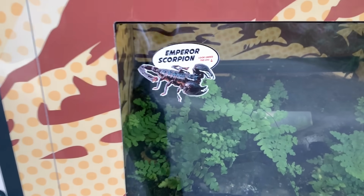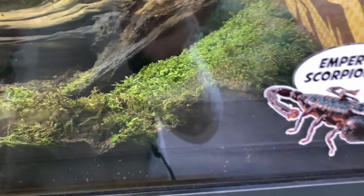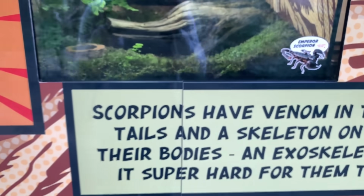Next up, we have got the emperor scorpion. Sorry for the footage because it's through glass, so we can't really see it with all the reflections. Got emperor scorpions around. I like the enclosure. They put in all the moss. It just looks very realistic and naturalistic.